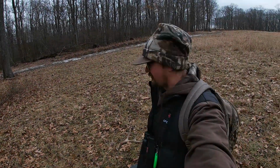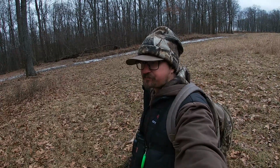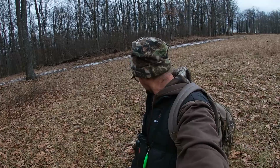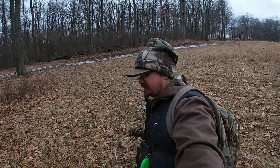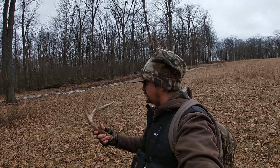All right, guys, so check it out. I was just walking right after I found a beautiful rub. This little field behind me, I was just walking the edge of it. I just came across this half rack here. So this is a pretty cool find. This is a great way, my day's almost over, to find this.